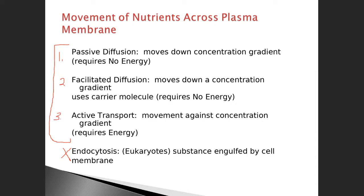Who can tell me what diffusion is? Can somebody tell me what diffusion is?